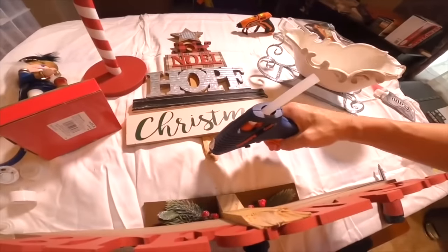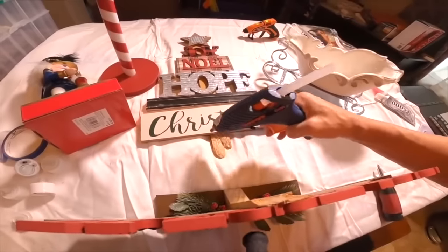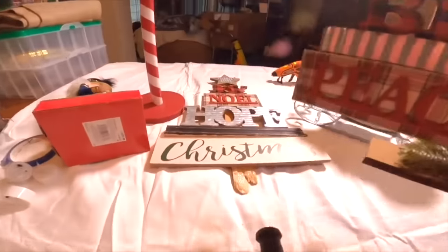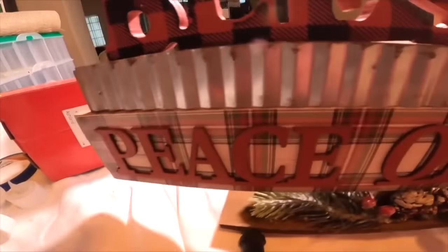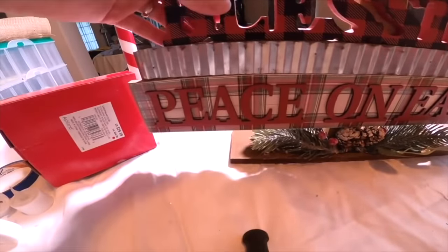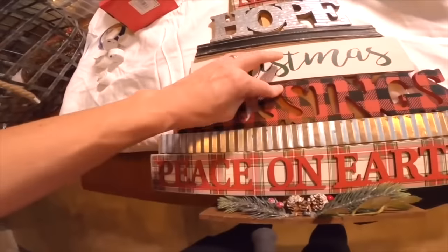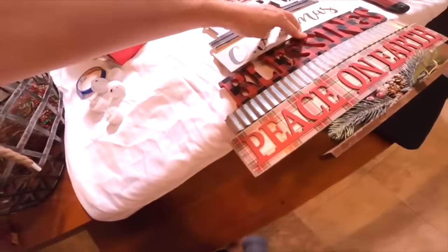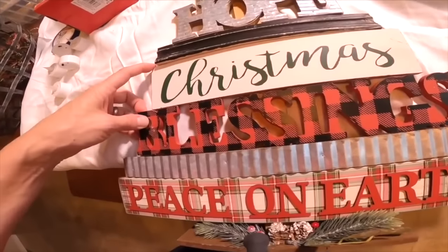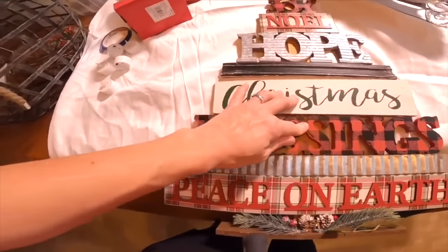Okay. Aren't hot glue guns just the greatest? Love it. Okay. Slide that bad boy in right there. Okay. Hanging it off the table here. I'm gonna stick a book or something heavy on here, make sure it's even. Let it dry. And then I think that's it for these that I had needed to do.